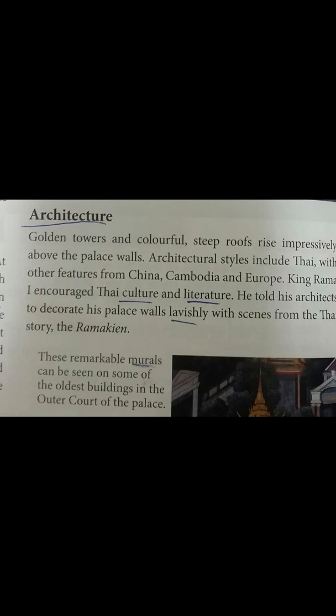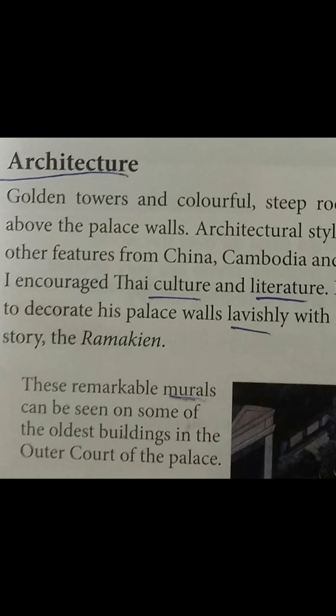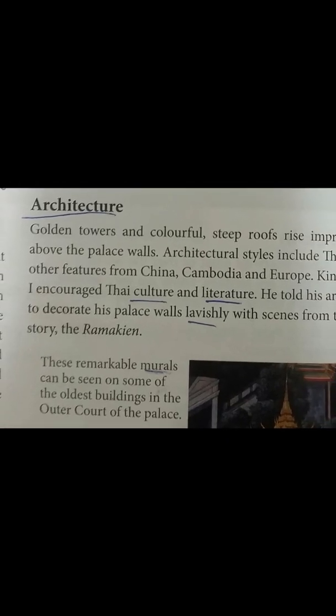These remarkable murals can be seen on some of the oldest buildings in the outer court of the palace. Also we have murals, remarkable murals. Murals here means oil paintings, هي اللوحات الزيتية, that can be seen on some of the oldest buildings, في أقدم المباني in the outer court of the palace, في الجزء الخارجي من القصر.